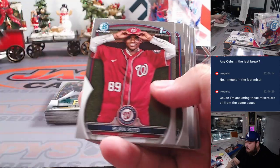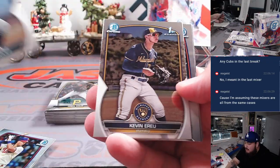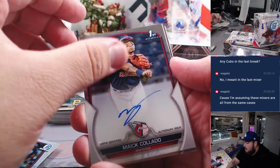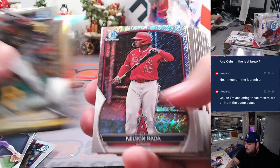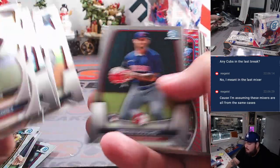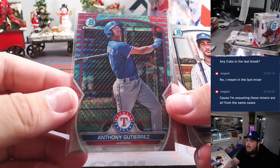All right. Michael Garcia. $4.99. And then Collado for the Guardians, Barry Roberts. Shimmer there of Nelson Rava. And we got an Anthony Gutierrez. 5 out of 5. How about that for the Texas Rangers going to SKS?